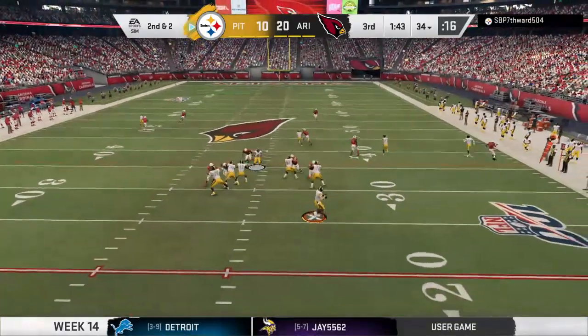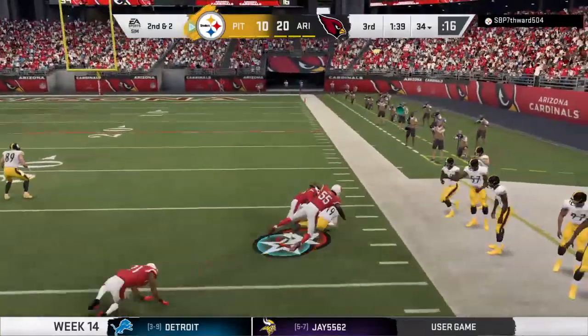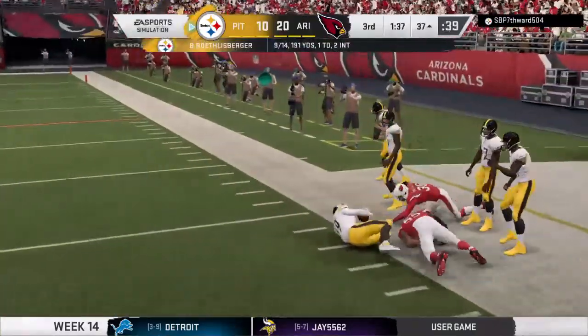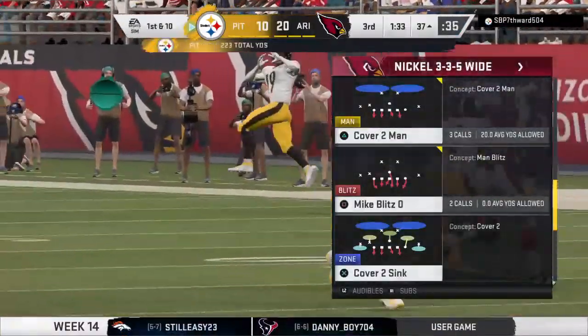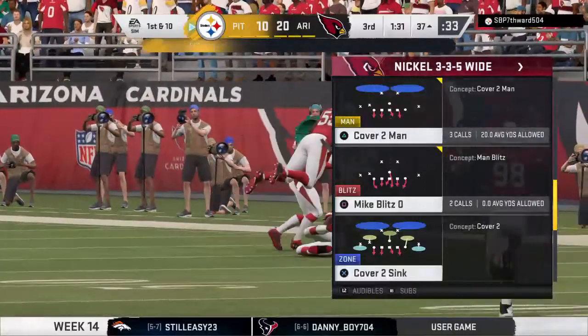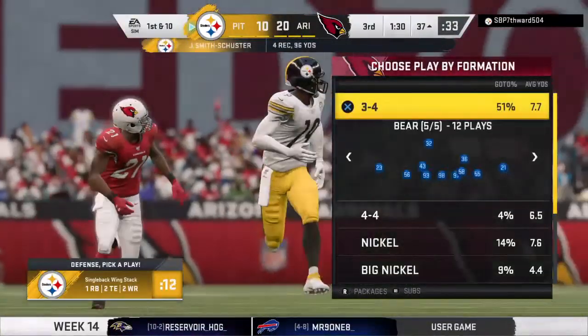On 2nd and 2, Roethlisberger. Open man right side is Smith-Schuster, complete. And they're going to have another first down as the tackle's made here at the Cardinals' 37. And at this stage, down in the second half, looks like they just wanted to find a way to get it in the hands of their playmaker, and they did.